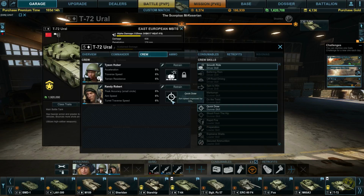We have Smooth Ride and Quick Draw. That's it. You can't actually get the loader skills. They don't exist in this tank, so don't expect to get those. I'm probably then going to do either the twist or shoot from the hip. And then for my driver, he's probably going to get off-road driving or spin to win. Either one.